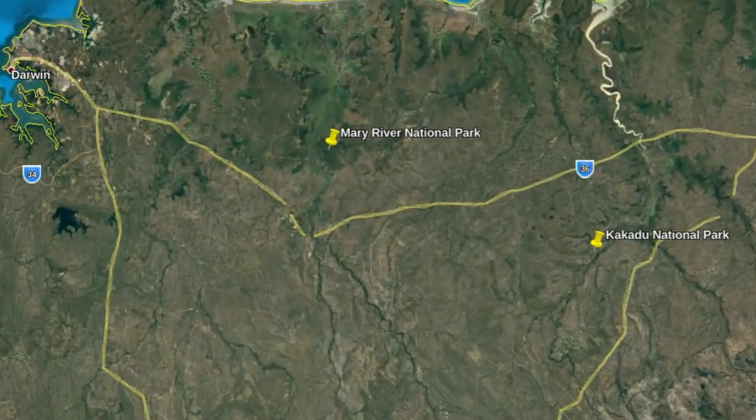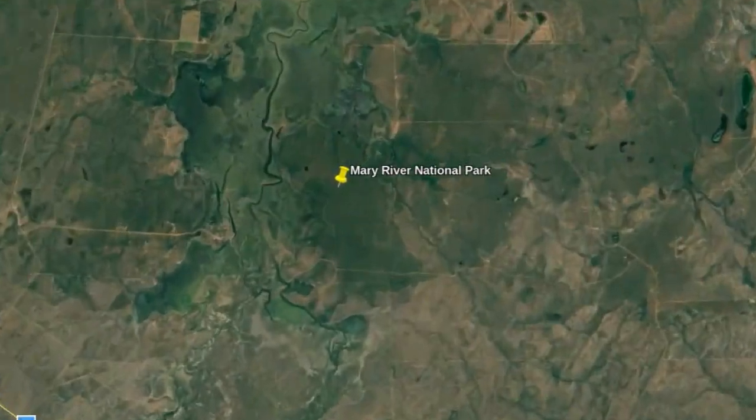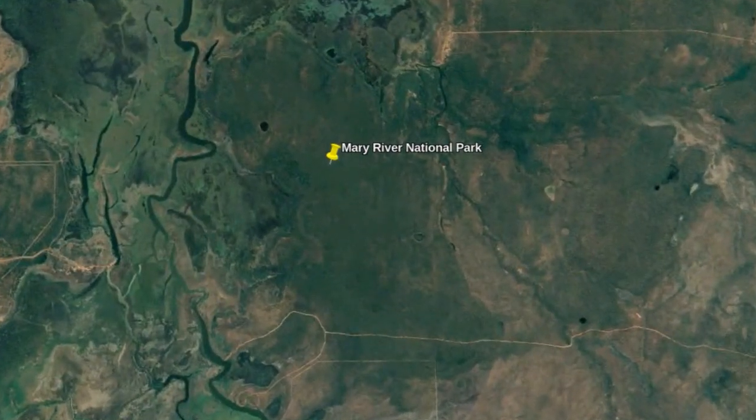Too good to refuse. So we just came up here to Mary River National Park to have a bit of a look on our way through. It looks pretty good. We found these two four-wheel drive tracks, so we're going to give them a go.